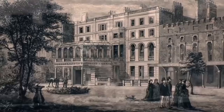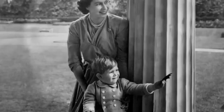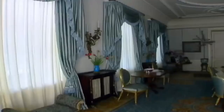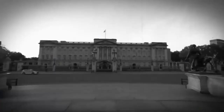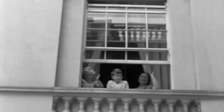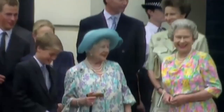In the early years of married life, the Queen and Prince Philip decorated Clarence House just as they wanted it. And then, tragically, her father died very young, and Elizabeth and Philip were told they had to live in Buckingham Palace. They had to move over the road, and they really didn't want to. When the Queen, however reluctantly, moved to Buckingham Palace, the Queen Mother was handed the keys to Clarence House, and she made it her home for the rest of her life.